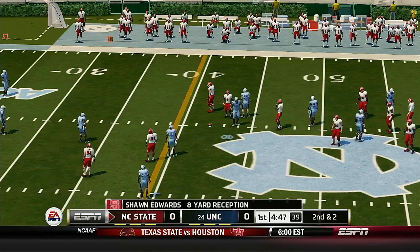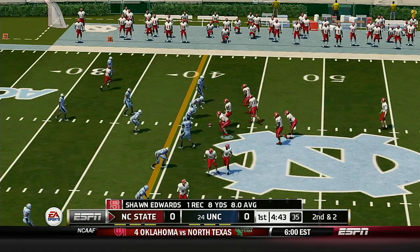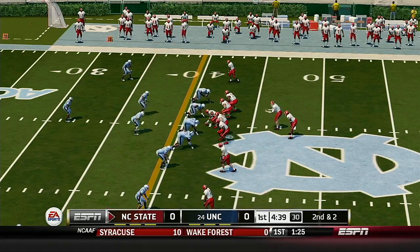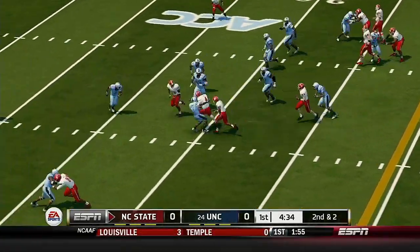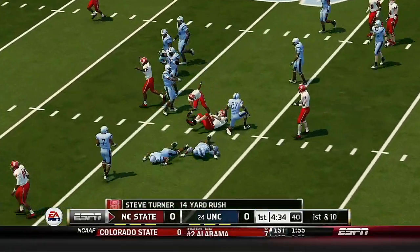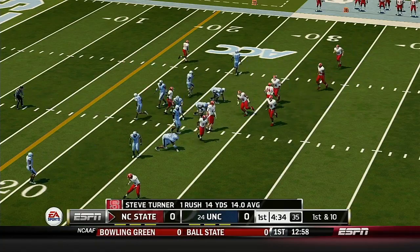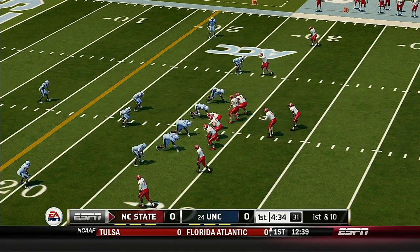And he hits him hard at the 42. He makes his way to about the 28. They go with the option and pick up the first down. Yeah, and that was a situation where the quarterback knew he could pick up the first down if he kept it himself. That's a good decision.